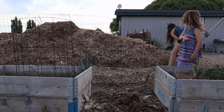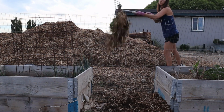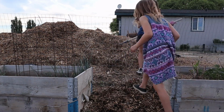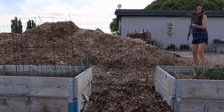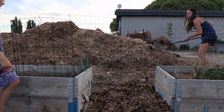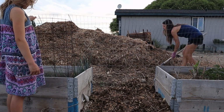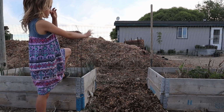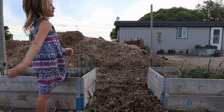It's day two. It was hot this afternoon. We also had a barbecue, so we're just trying to take advantage of this cool weather tonight to get the wood chips into the garden and get further along so I can get these garden boxes planted. Looks like we gotta move some of this.